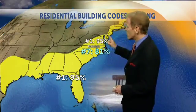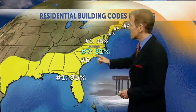The other states that ranked ahead of North Carolina were New Jersey and also Massachusetts, Connecticut, and South Carolina. The state that had the lowest ranking, if you're interested, well, they hardly have any building codes there, and Mississippi came in with just a score of 4.